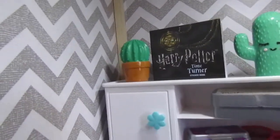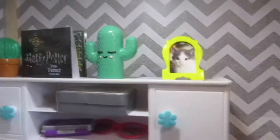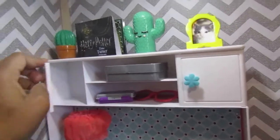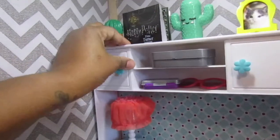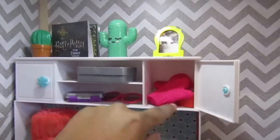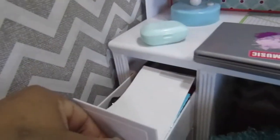Harry Potter Time Turner sticker book. I got it with a replica Time Turner. And then there's a cat picture from Gabriella's collection. I don't think I have much in here, but I don't want anything to fall. Oh, mittens, nice. And a tape dispenser. And then the drawers are like full of everything.